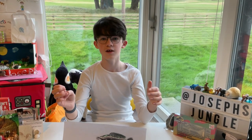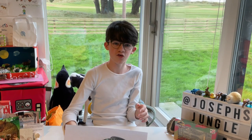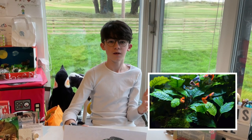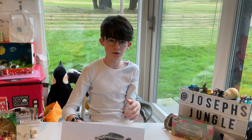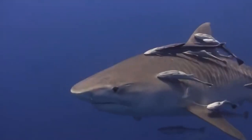On the subject of their eyes, similarly to a chameleon, their eyes can move independently and look in different directions. There are really three main groups of fish. There are the ray-finned or bony fish, like trout, salmon, bass, goldfish, fish that have bones. Then there's the cartilaginous fish, which includes sharks, skates, rays, whale sharks, all of which have skeletons made of cartilage instead of actual bones.